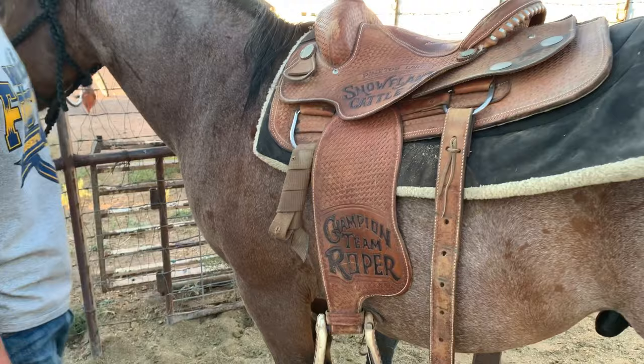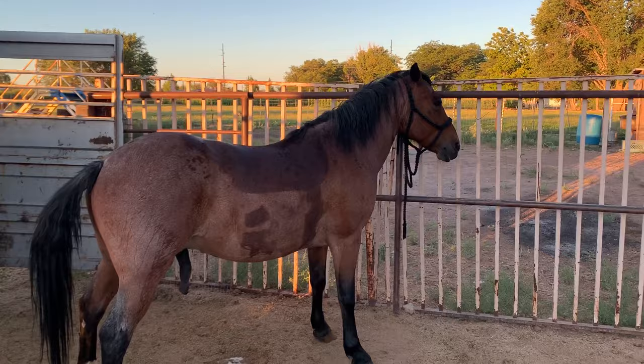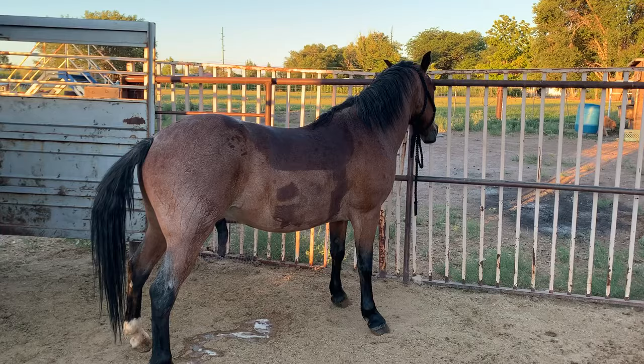All right. Well, he's all showered off and Blake's got the trailer set up so that we'll feed him in the trailer. So that's another thing. By the time he's done with 30 days of training, he'll love that trailer. He'll load no problem.